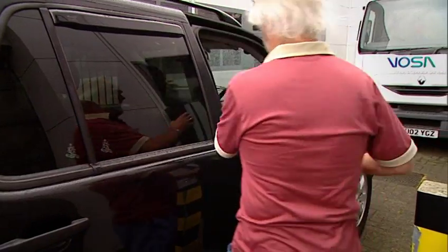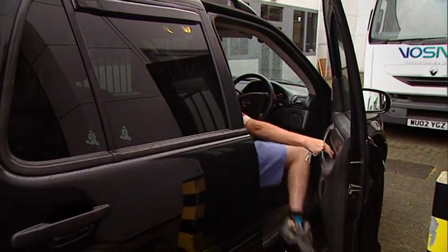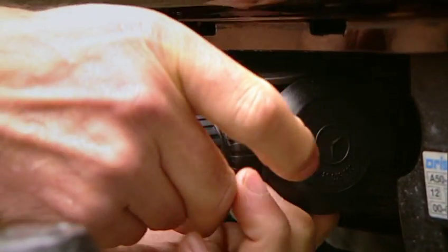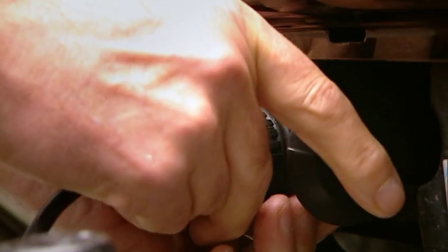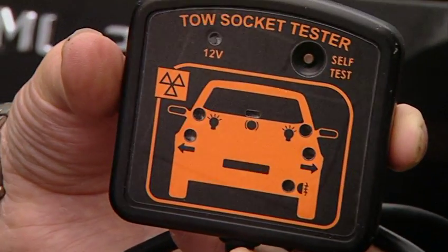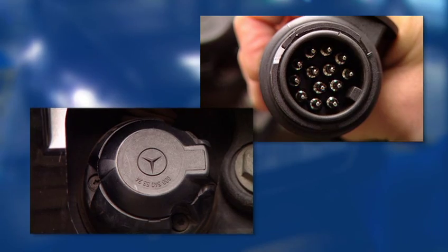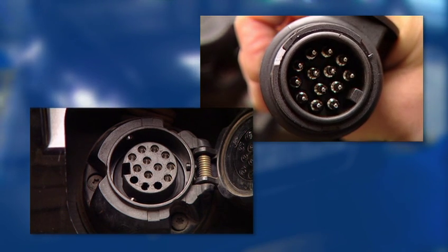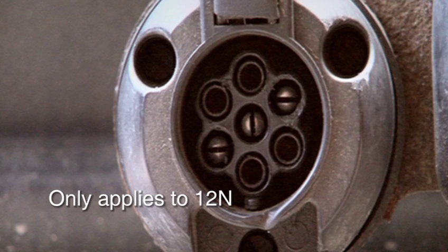Oh, humour him. Right, the 13-pin electrical socket will have to be tested using this new bit of kit. I'll just plug it in. Very impressive, Brian. Do we use that to test all tow bar electrical sockets? Good question, that, Rob. No, it's only used to test 13-pin sockets because they're wired in accordance with an ISO standard. So we don't test the 7-pin sockets that you see commonly about? No, only for damage or deterioration that would prevent you connecting the lead securely.